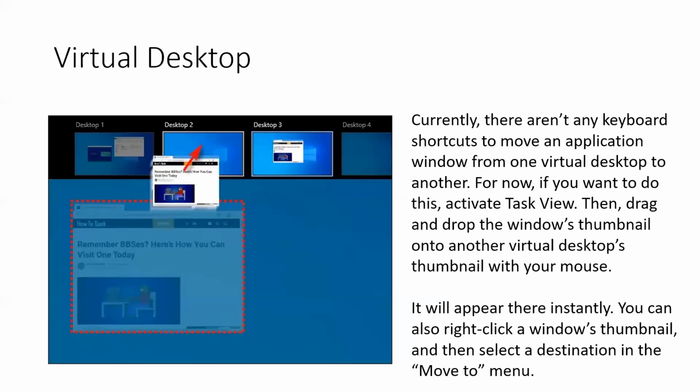Currently, there aren't any keyboard shortcuts to move an application window from one virtual desktop to another. For now, if you want to do this, you activate the task view, then drag and drop the window's thumbnail onto another virtual desktop thumbnail with your mouse. It will appear there instantly, and you can also right-click a window's thumbnail and then select a destination in the Move To menu.